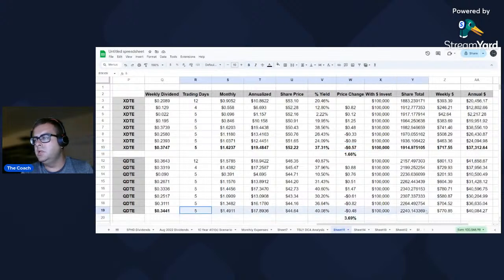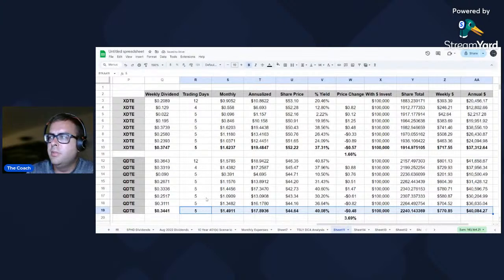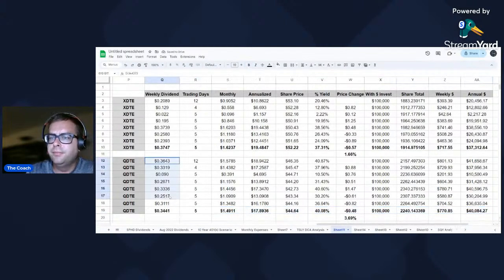Now for QDTE, we're going to discuss. When we interviewed Dave on the podcast, he did hint that there are other funds coming, so we'll stay tuned for that. It was 34 cents for the most recent week of QDTE. It's a total of $2.29, while the price of QDTE has only dropped $1.71.